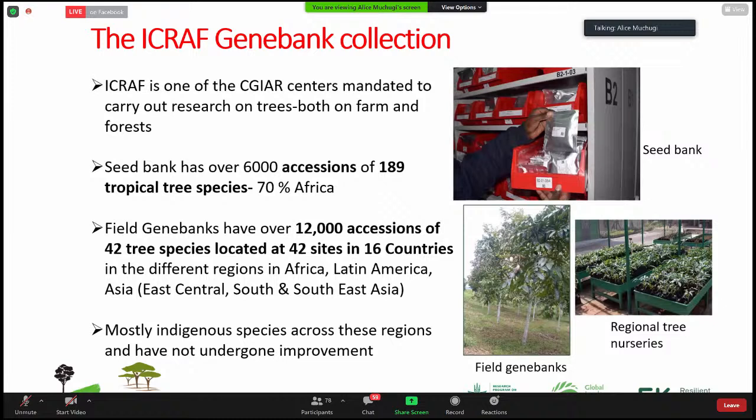So as Lava has introduced, we have ICRAF as one of the CGIAR centers, and its mandate is working on trees research, both on farm and in the forest. And right now we've changed the name from ICRAF. We are now called C4 ICRAF after alliances with the C4.